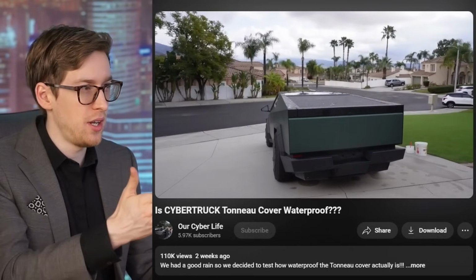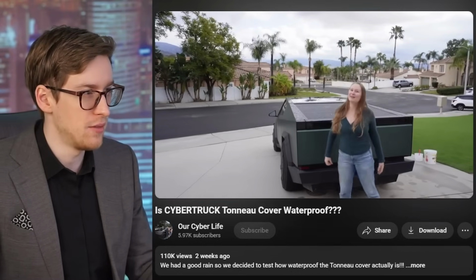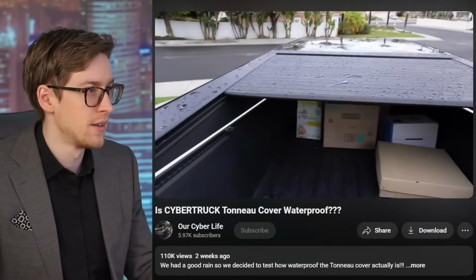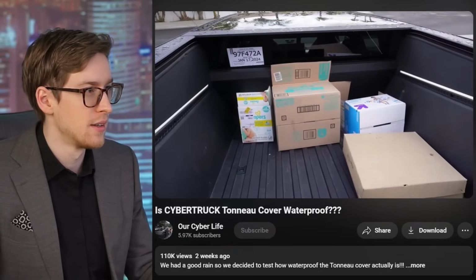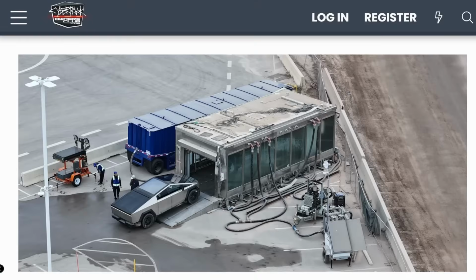There's a video here right after raining. They opened the cover and... Aha! It's dry. That looks very dry. Except for what just dripped off the top. Yeah, got a little bit of rain over there. That might not have been the best test. It would have been better to take it to a car wash place.